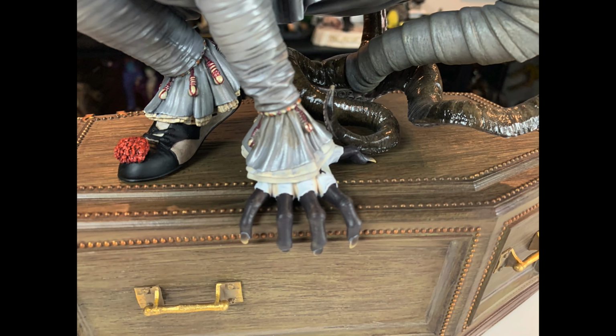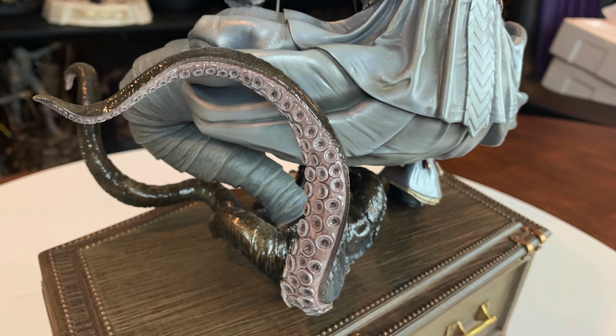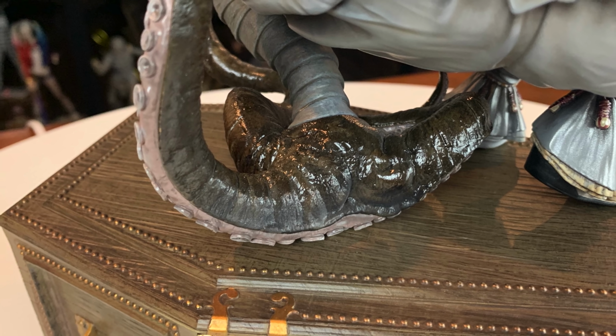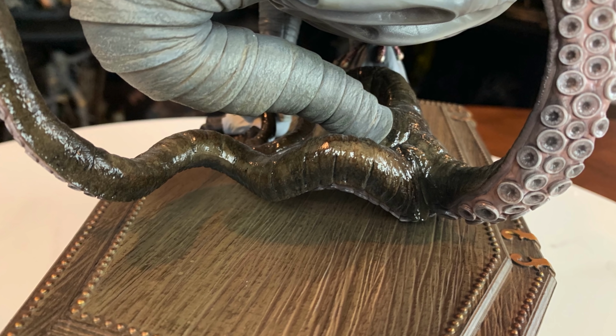Pennywise himself, looking at this exclusive version, the werewolf hand is very accurate to the movie. I like how it's kind of come out of his glove. Long bony fingers, fingernails. Looks neat. The tentacle looks fantastic in my opinion. I love how it's slimy, assuming it's kind of a moist effect. And then the suction parts on the bottom. They did a very nice job on that. I actually like that a lot.